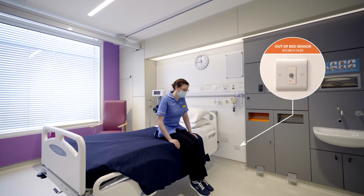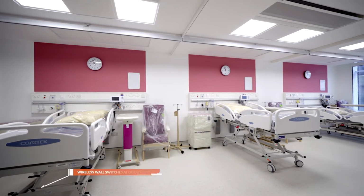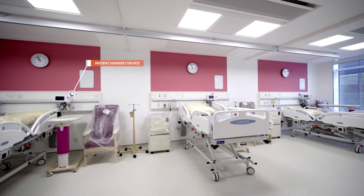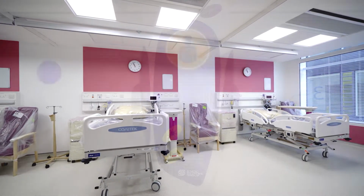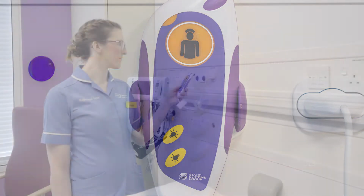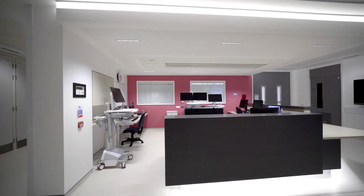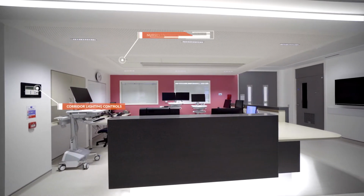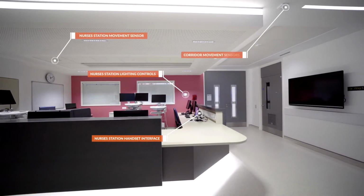Some of the interesting functionality that Casambi provided was in the bedrooms, where we provided a number of sensors that monitored out of bed movement. There are a number of scenes enabled in the bedrooms, providing different lighting scenarios, ranging from movement sensing to daylight functionality to reading scenes for the patients whilst in bed. Also, from the patient handset, it's possible to control a number of light scenes and also turn on and off light fittings. The lights in the bedrooms can be controlled from the nurse's station, and in addition to that, there is an interface to the nurse call system that can activate scenes within the bedroom in an emergency situation.